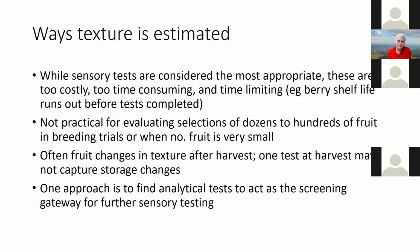You want something that's going to be better than your finger and thumb, because by 2 hours in, your finger and thumb are pretty tired. But how do you do this with all of these hundreds of fruit? You certainly can't do it with a sensory test.